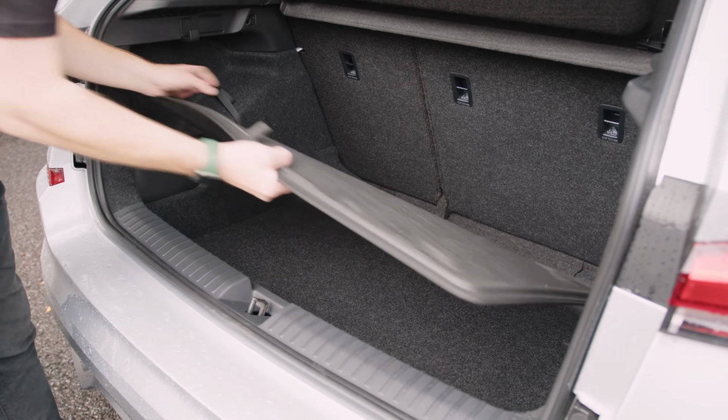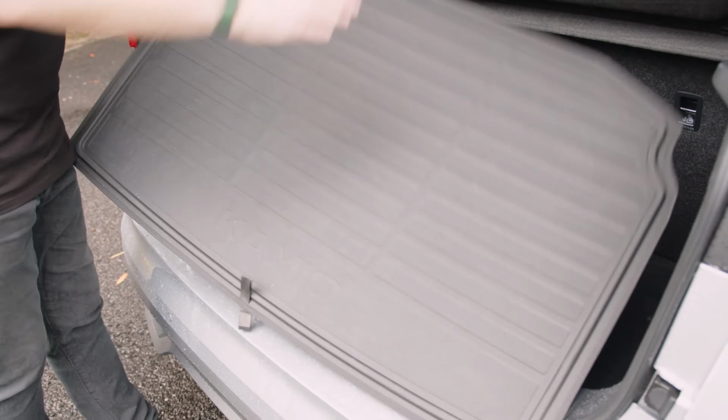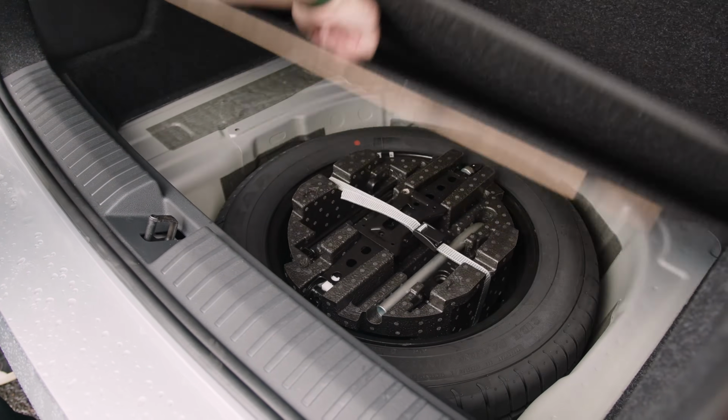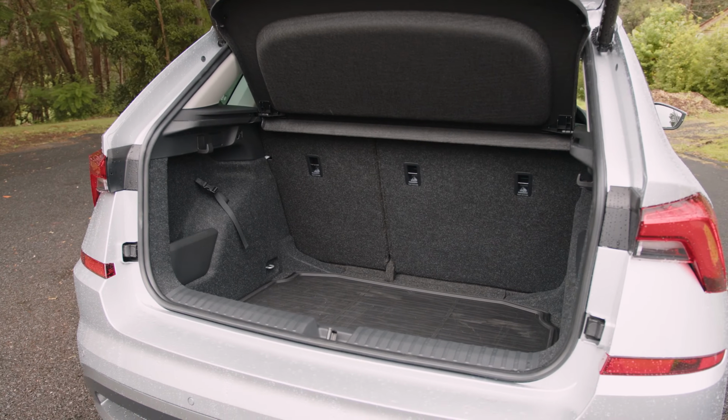Now, the other cool thing about the boot is that it's got a reversible mat, so it's rubber on one side, carpet on the other side, which is very handy if you are putting yuck things in the boot. And there's also a space saver spare wheel under the boot floor, which is a good thing to have.